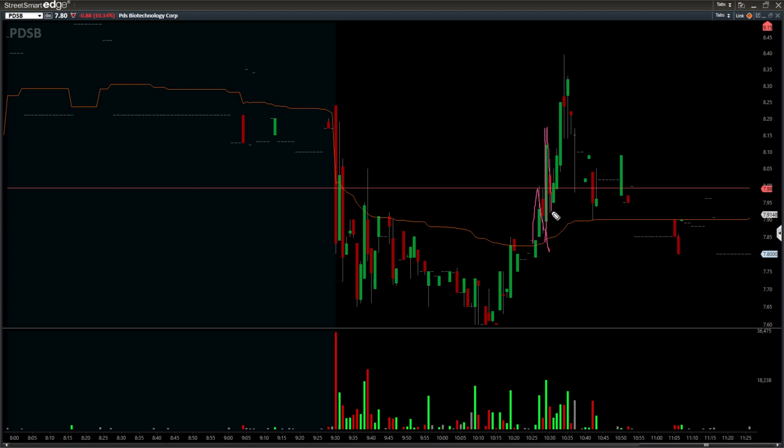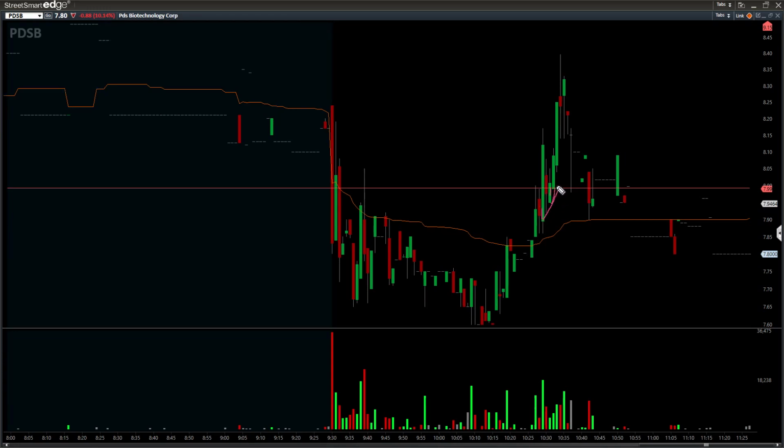It pulls right back just below $8, making also a higher low here with that candle and that candle, and then explodes back over $8 and runs up to $8.45. Simple stuff like this.